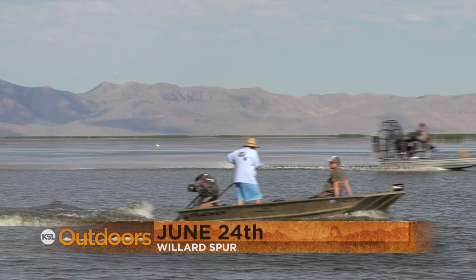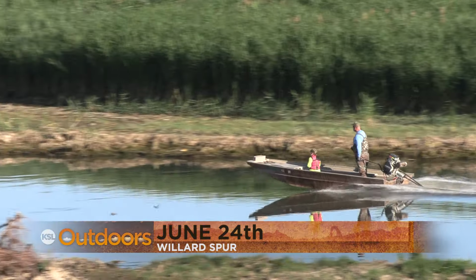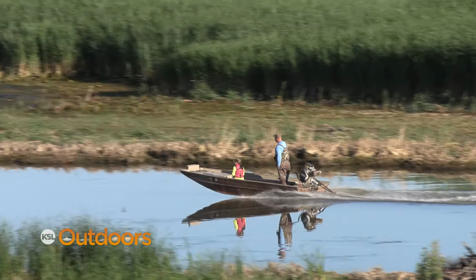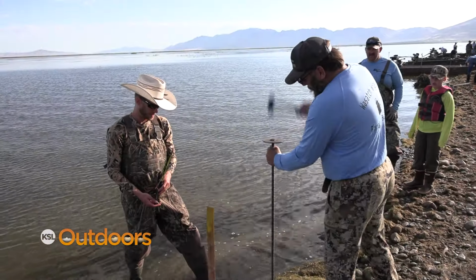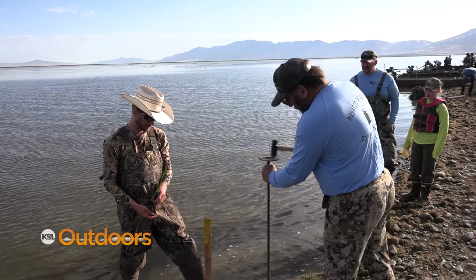Wasatch Wigeons is a local grassroots nonprofit in Utah that focuses on waterfowl conservation and wetland restoration. So all the money that we raise stays here in the state. We put boots on the ground conservation. So it's a nonprofit that does a lot of sweat equity. Today we're going to be doing some bulrush planting.